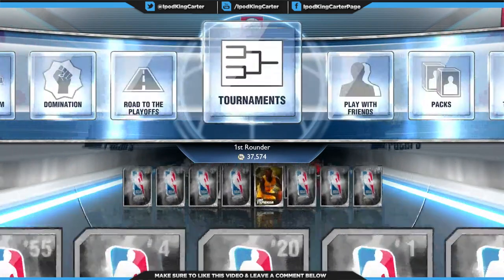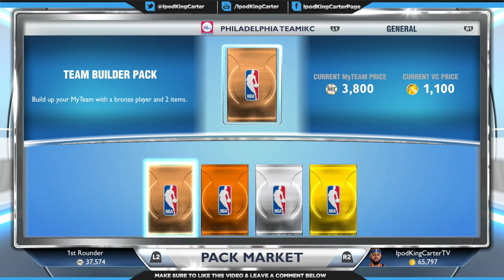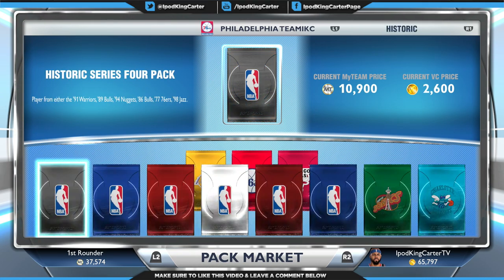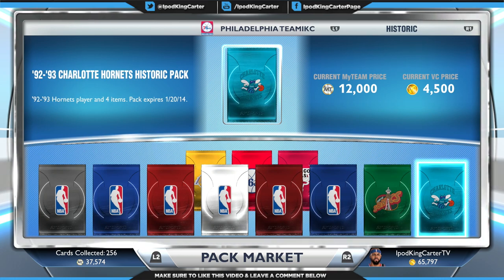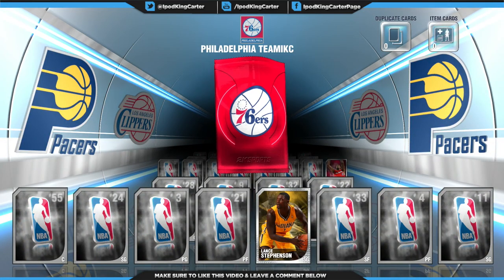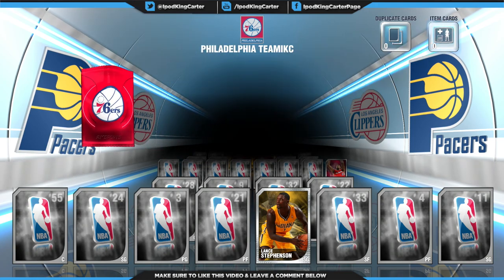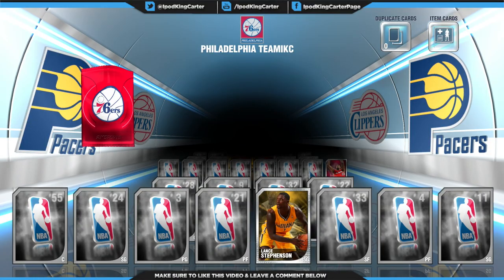Okay, so let's do this. I'm not gonna do no Emerald joint. I'm gonna do something weird. Should I do Supersonics or Charlotte Hornets? Chicago Bulls? Nah, I'm gonna just keep doing Sixers. I ain't gonna waste no VC on no other pack, because the duplicates that I get here, I can get a gold duplicate easily. You know, I can get Julius or Cheeks. Just be cool with that.